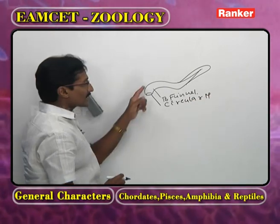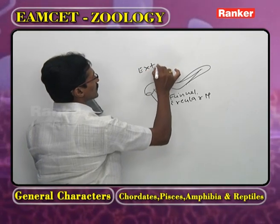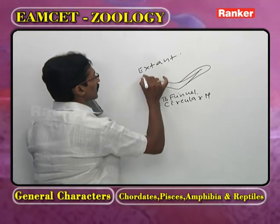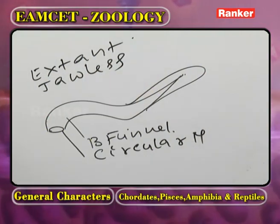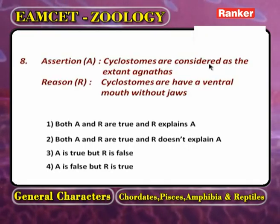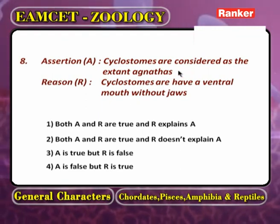Now, as we observe the cyclostomes, they are present day living, so-called extant. What is meant by extant? Present day living. But in the cyclostomes, what are absent? Jaws. So they are called jawless. Now here you have to observe, cyclostomes are considered as present day living jawless vertebrates.